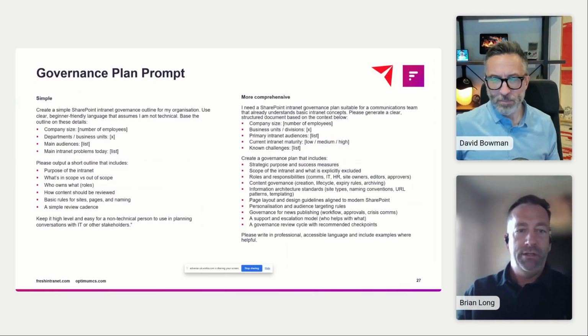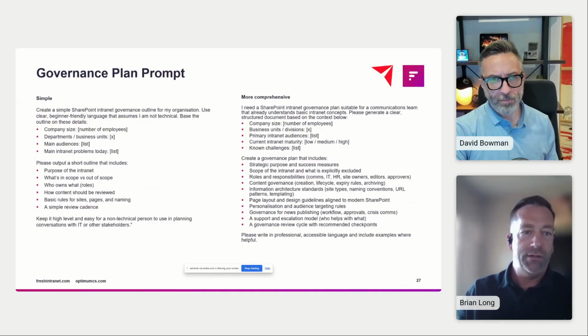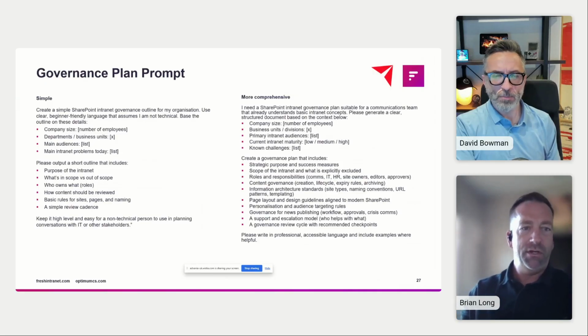And then this might be, if you have Copilot, a golden prompt here to get your governance plan, and you can copy and paste that. I think we're going to provide the slide deck afterwards, so you'll have that. Yes, we will. So you can just literally copy and paste this. You don't have to start typing or writing this down. We'll send it to you, and this is an example prompt that you can use that would give you a governance plan for SharePoint.